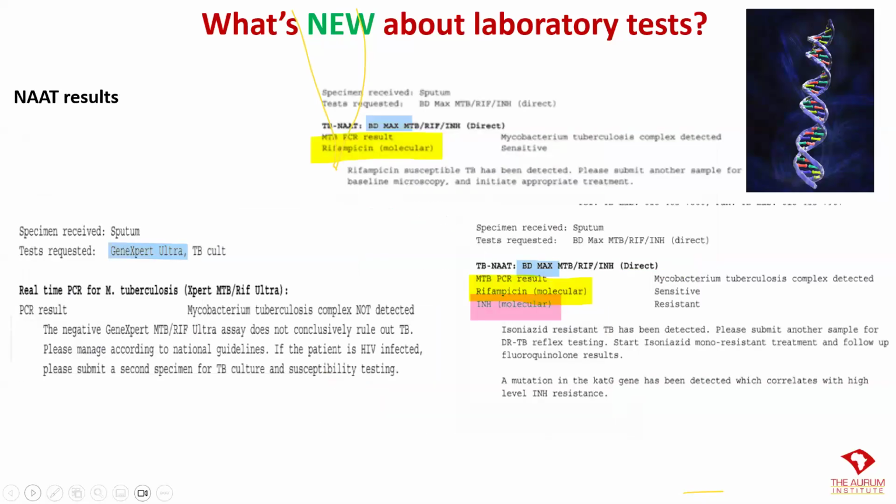If you look at these NART results, the first one here is a patient in blue. I've highlighted what test was done. The first one is a GeneXpert Ultra, and you can see that they didn't pick up any DNA of TB, and because they couldn't pick up any DNA, they also couldn't pick up any DNA that codes for resistance. But in the second test, you can see that it says it's a BD Max test.